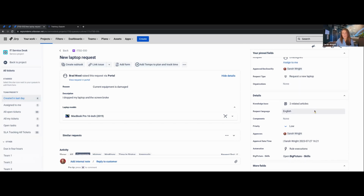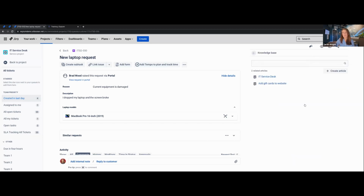Speaking of that information, one of the other great benefits with JSM is that it's also a knowledge management tool as well. As folks are working on these issues, as they're discovering solutions, or maybe they're even new and they might need a little help with what some of those solutions are, there's a whole knowledge base that can back up all of your agents. And they're going to have access to them on here through related articles. So they could click on that, and then from here they can jump in and see one of those articles.